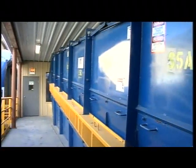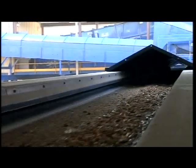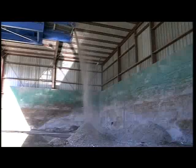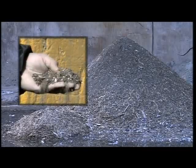Fine materials are taken out and sent to another sorting line where metal particles are mechanically removed using a magnetic process. The fine material collected at the end of the line will be used as an upgraded ground material.